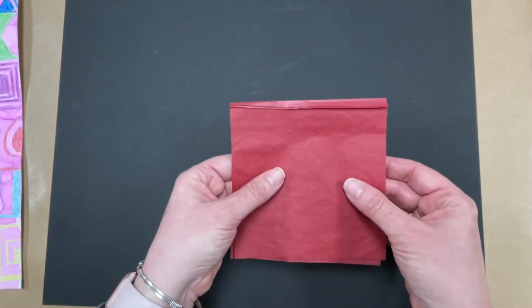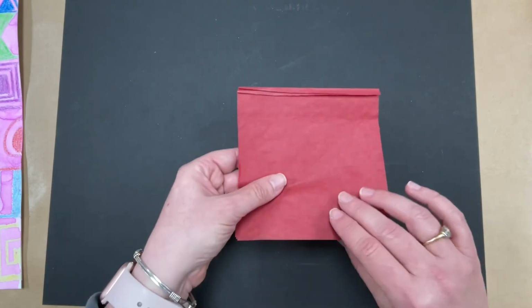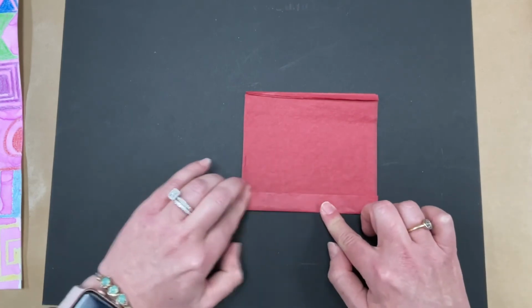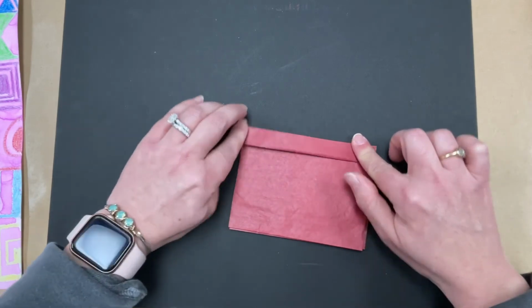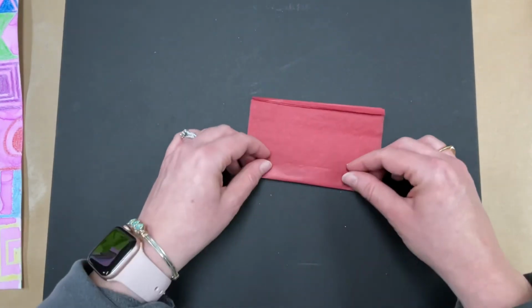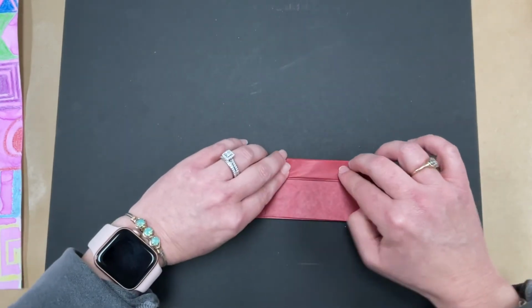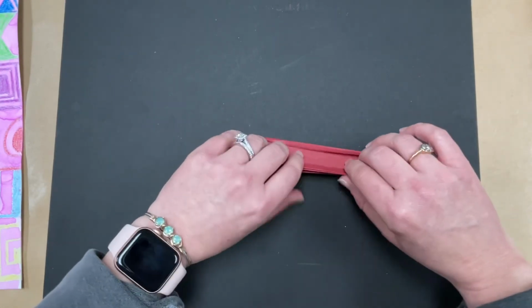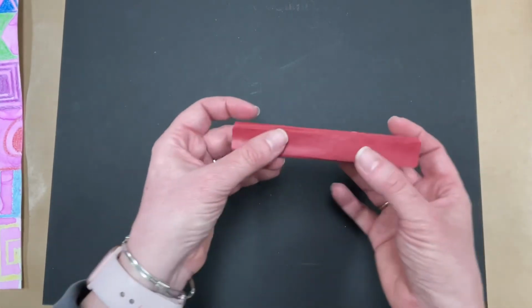So for the tissue paper flowers, your teacher has some little squares of tissue paper, and you put 3 and you stack them on top of each other. And you fold them like you're folding a fan. You've probably all made a little fan before. It's like an accordion fold. Back and forth. You flip it up and down, all the way to the end. Okay, until it's like this.